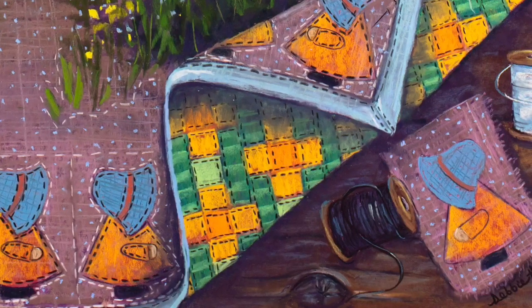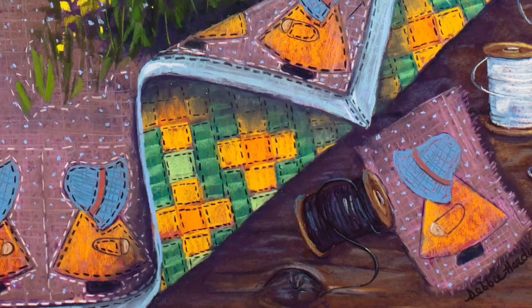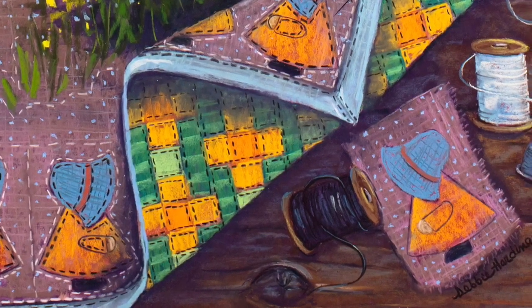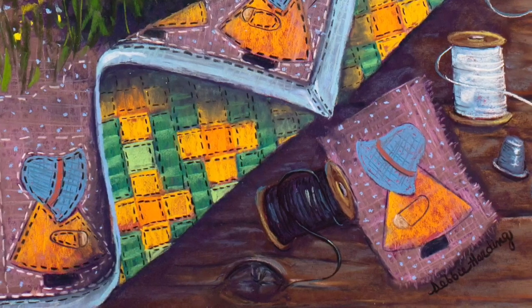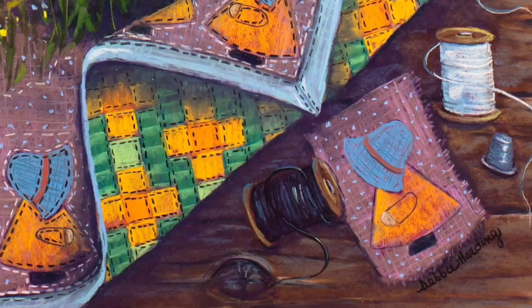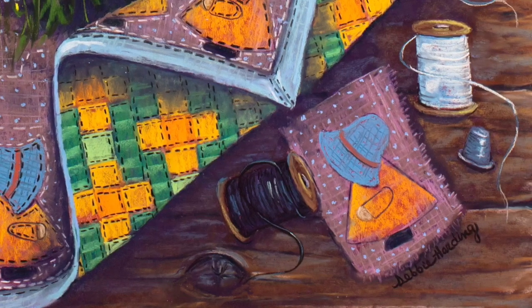I added more layers of color to her dress and hat and to the backside of the quilt to give it a feeling of texture. Additional details like the knot in the table and the highlights on the string, the needle that's sticking in the fabric.